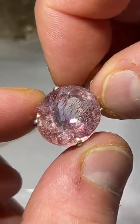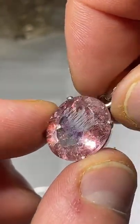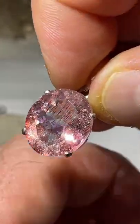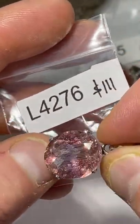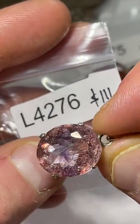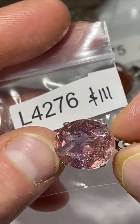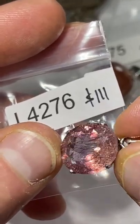This one here is the showstopper. I probably underpriced this one. This one's crazy, so you guys need to fight over it. That's a 1, 2, 3 go on that one. $111. Super crazy, amazing, incredible stone. So much life. They're all really nice. This one's my favorite.